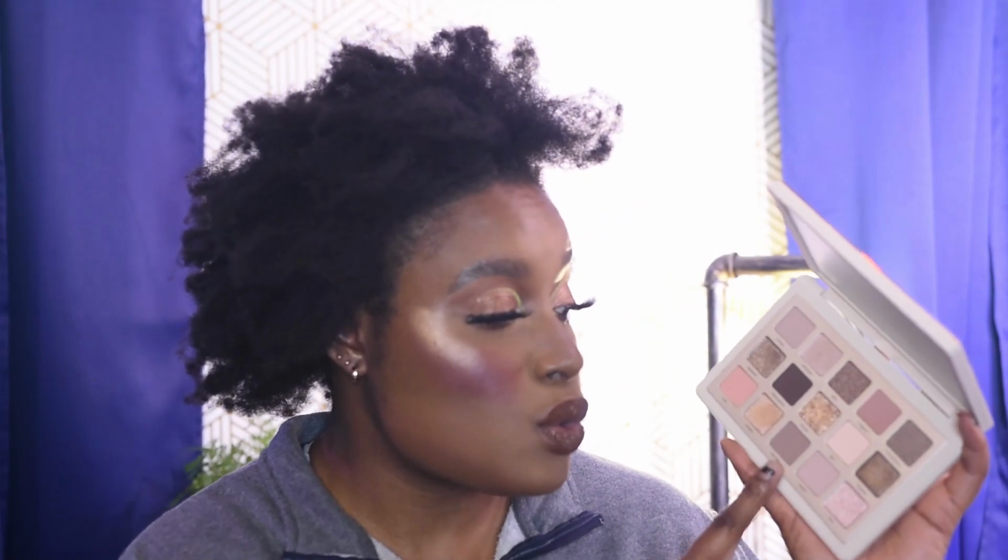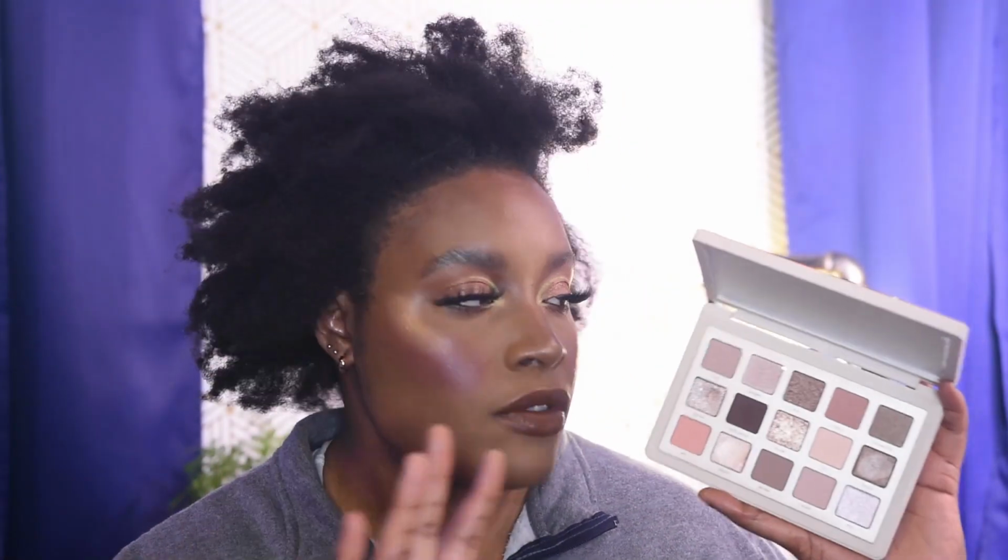You can do more neutral, nude, slightly warm undertone looks, and then slightly cooler looks. I haven't really reached for those cool tones just because that's just not a preferred color scheme for me. Yes, this is supposed to be a very neutral palette, but there is still a slightly leaning warm and cool undertone to all of these shades, and so I've really reached for the more warm ones. I do like the shade Stone as well, and yeah, I like this palette. This is one of my preferred palettes that I've picked up, I want to say, this year.